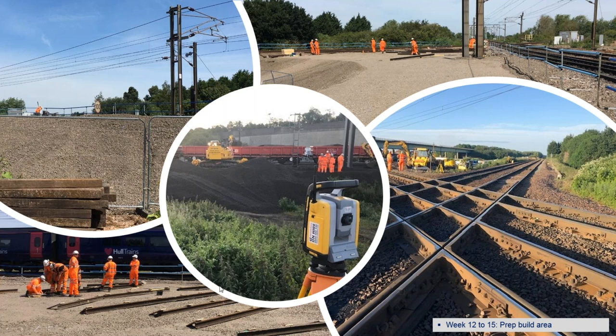So quite a lot of work put out, slave rails on the bottom left there, put in place to allow the bearers to be rebuilt on there.